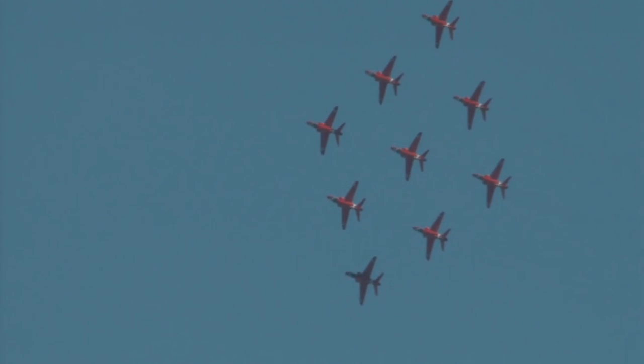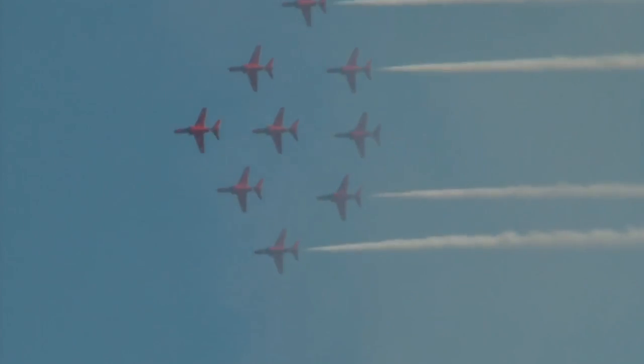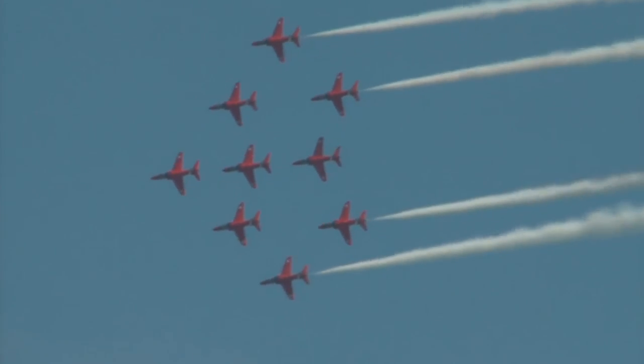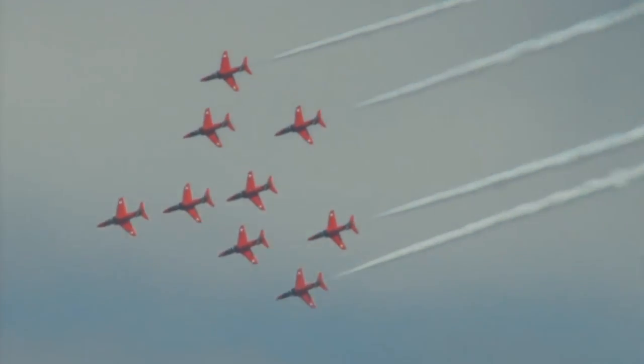On the leader's left wing now is Red 3. He's Flight Lieutenant Joe Hurston, and Joe is the other of our first-year pilots. Joe is a former Hawk instructor and Tornado GR4 pilot. In fact, he's the only pilot on the team who's flown this version of Hawk, the Hawk T Mark 1. He's also instructed on the Royal Air Force's new advanced jet trainer, the Hawk T Mark 2.